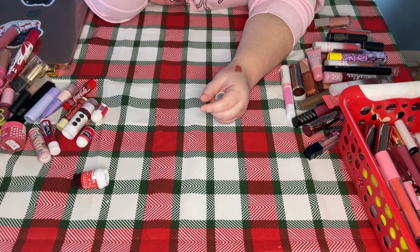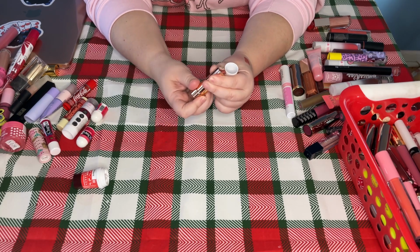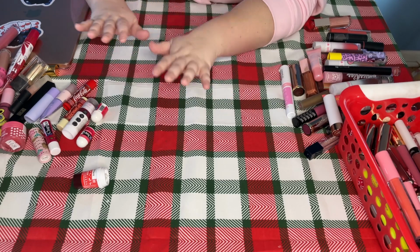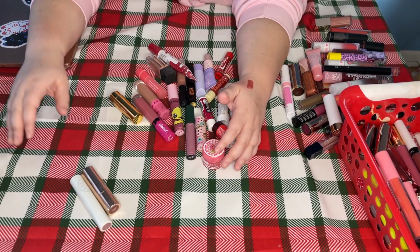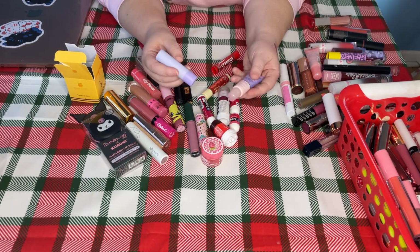I can't tell. I'll keep Happy for now. So I feel like I've never used Happy. So, now we have all these babies. All of these. So, technically, these two are a duo.